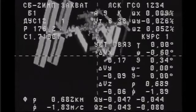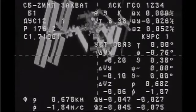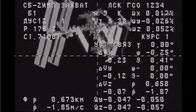Mode and the operating mode is off now. Copy.